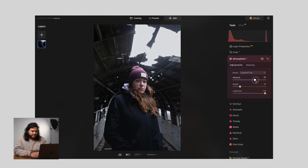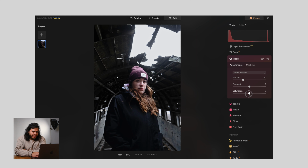I can increase the amount on this, that's way too much. Let's go ahead and just do a simple 30, and I'm gonna go ahead and drop the saturation down by just -5 because I don't want it to be too much. And I'm gonna lower that contrast by 15. Next up, I'm gonna play with toning. Toning is what I'm assuming is split toning, which is essentially assigning colors to your highlights or your shadows.